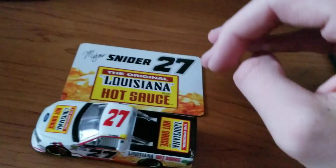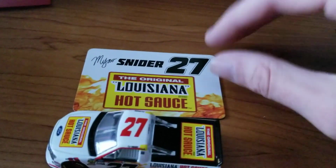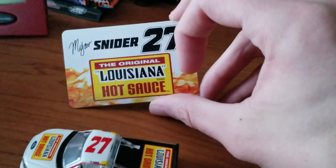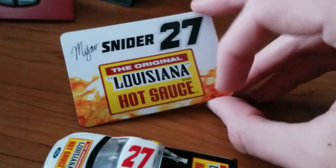This is Myatt Snider's, as I said, 2019 Louisiana hot sauce, number 27. See the magnet here, white background. I assume it's supposed to be hot sauce considering it's Louisiana hot sauce, but really to me it kind of looks like maple syrup splashing all over the bottom. But obviously I would assume that's supposed to be hot sauce.